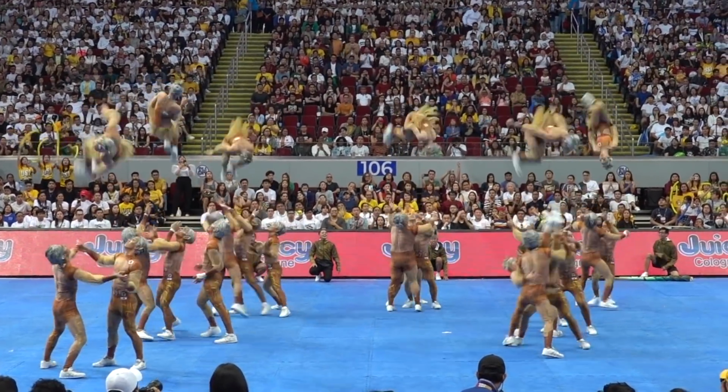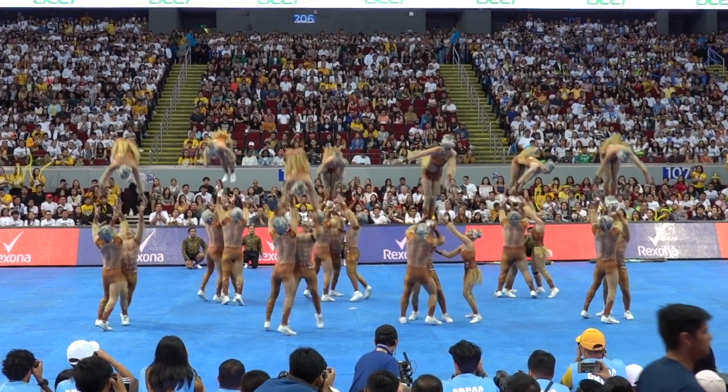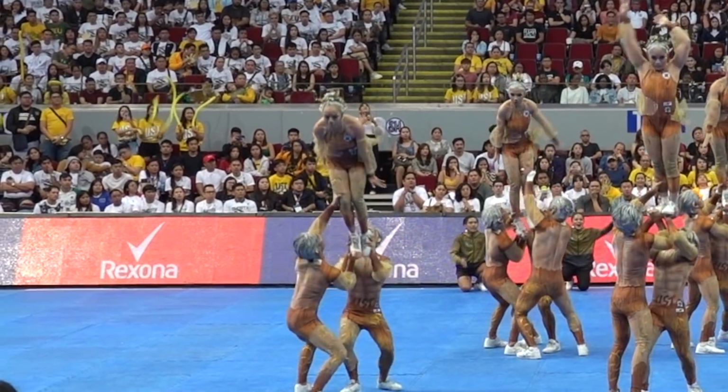They weren't able to do the dismount properly. But still, this is commendable. Majority of the rookies were able to pull it off, so good job. After the handstand naman, overpointing yung naging issue kaya napa-forward.